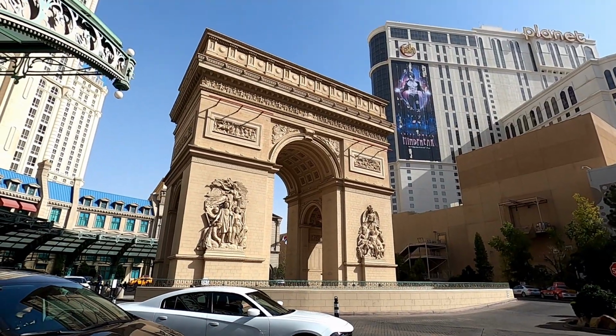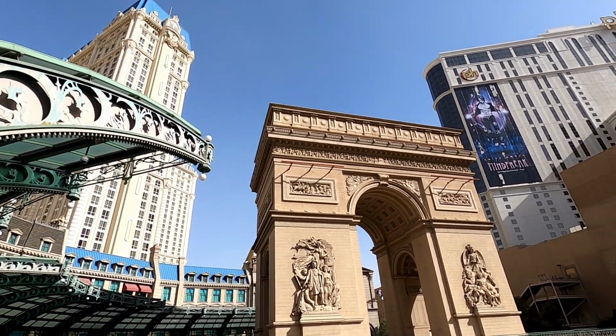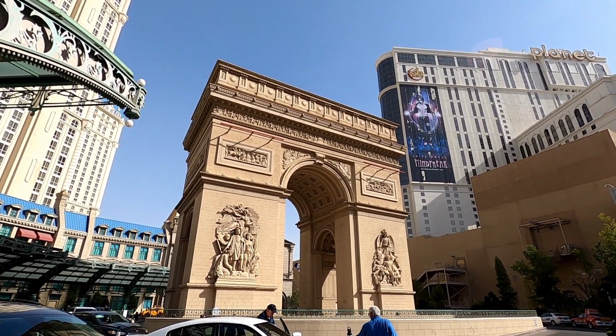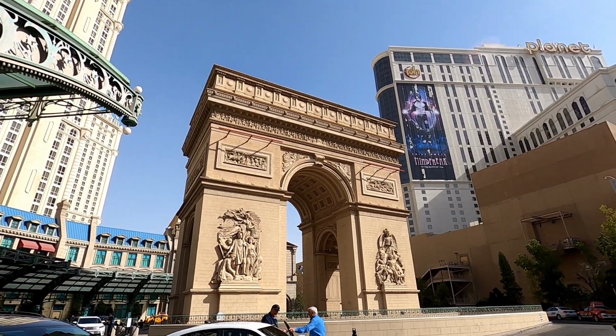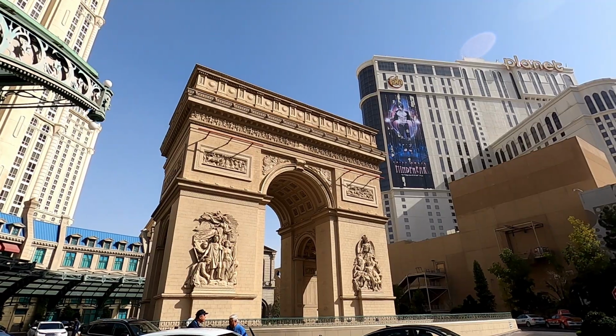Take a look over there at the Arc de Triomphe right here. A beautiful view from in front of the Paris Hotel. Definitely feel like I'm on the Fantastic Sprint now. I love to see that. I wonder how that compares to actual size. I feel like that is probably what the size actually is. I have no idea though, because I've never been, obviously, but it's nice to take a look at.